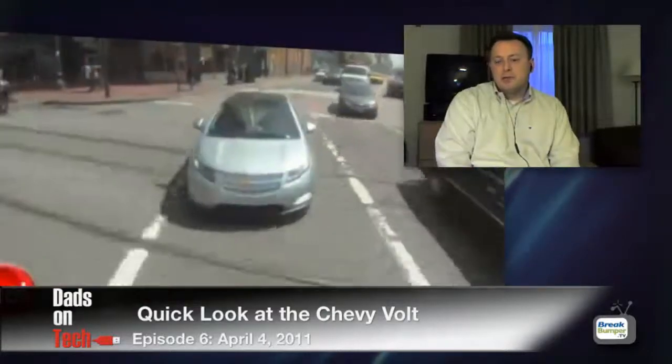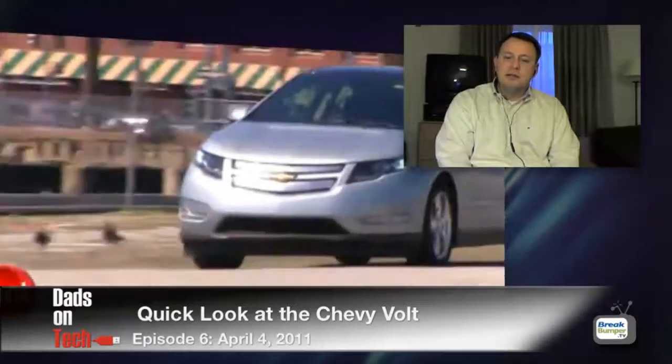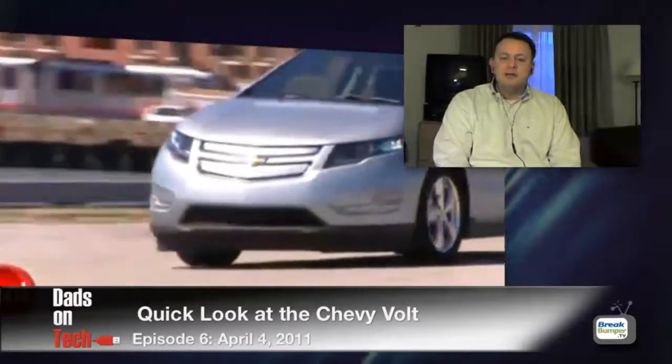I don't know how much gas is where you guys are at, but we're hovering around the $4 range, and it's just going to keep going up. It went down for a while there, but we've got to start investing in more efficient vehicles like this, and it makes such a difference. If your standard car is getting maybe about 20-ish miles, and you're able to get 60, that right there is really going to be a step in the right direction.